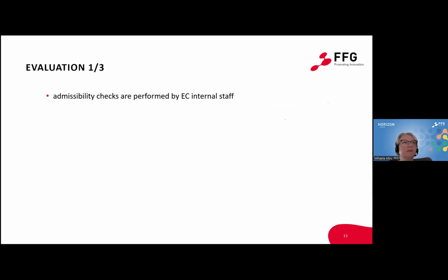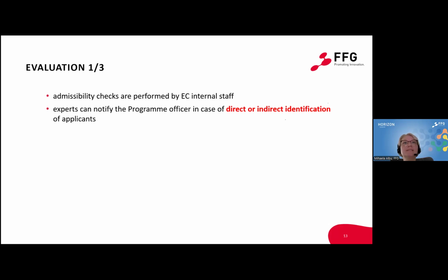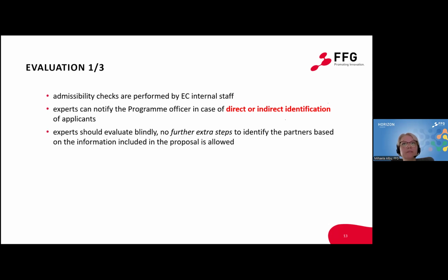Yes, regarding the evaluation, these admissibility checks are performed by European Commission internal staff. The experts, however, can notify the program officers in case of direct or indirect identification of applicants, but the experts should evaluate blindly. They are not allowed to do any extra steps in order to identify the partners, only based on the information included in the proposal.